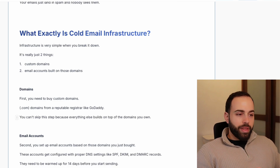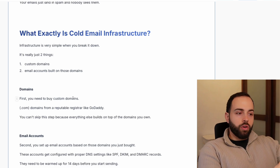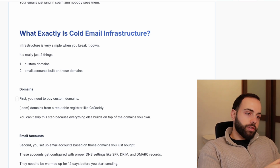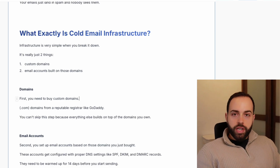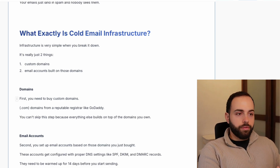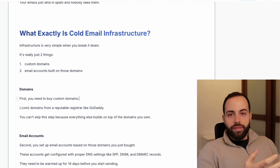Essentially, you can't skip this step because everything else from this point onwards builds on top of the domains that you own. You don't want to be sending any emails from the domain that you're hosting your website on, because if you encounter any problems with that domain, if it gets blacklisted for whatever reason, then you don't want to have any issues with your website.